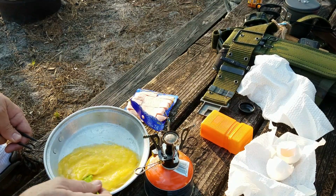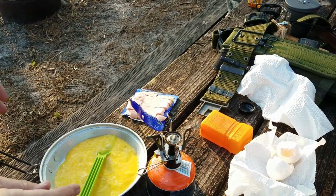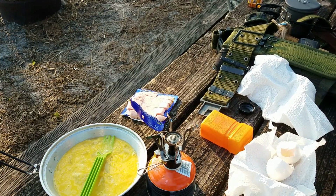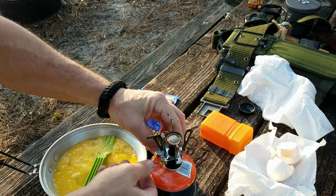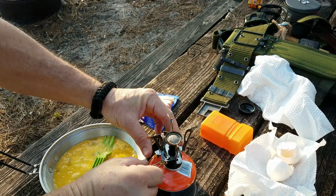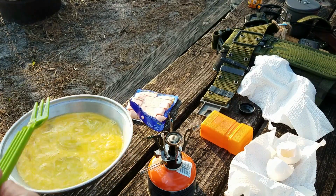All right, so we got the Spam on here. It's diced up. I got it on the Peak 1 Coleman. A little bit of pepper, flavor. Going nice. All right. Look over here, I got water boiling up for some grits. It's hot enough. I'm gonna throw some eggs in.